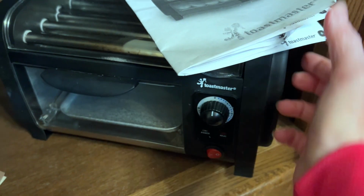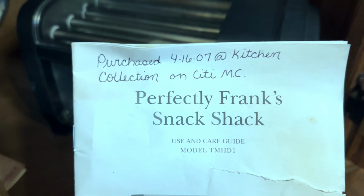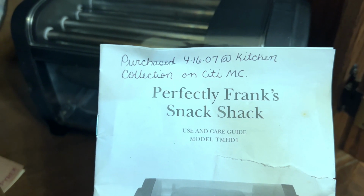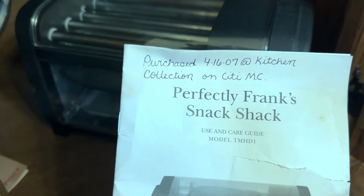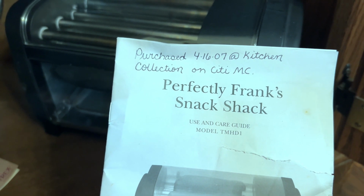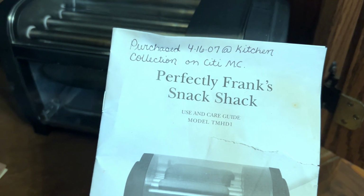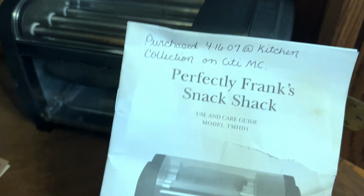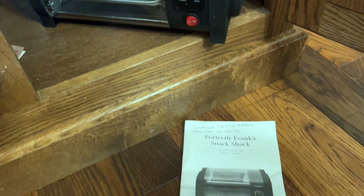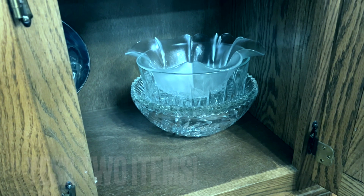All right, here's a better look at it. In all fairness, we did use this back in the day. It says we purchased it in April of 2007. So how many years ago is that? Anybody quick at math? I don't know. Too many. Okay, 17. I think it was 17 years ago that we bought this, and I still have the instruction booklet. So should I count that as one item and this is another? Wow, it looks so much roomier since I got that out of there.